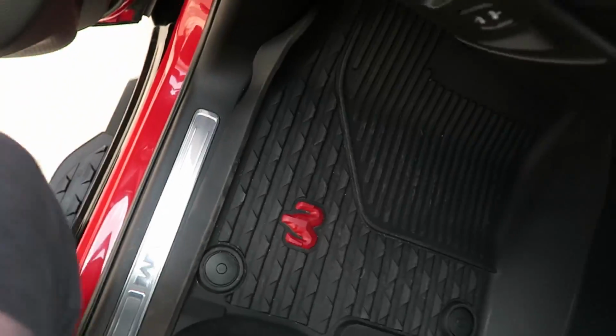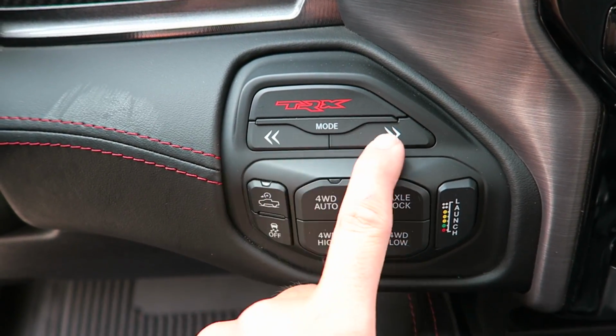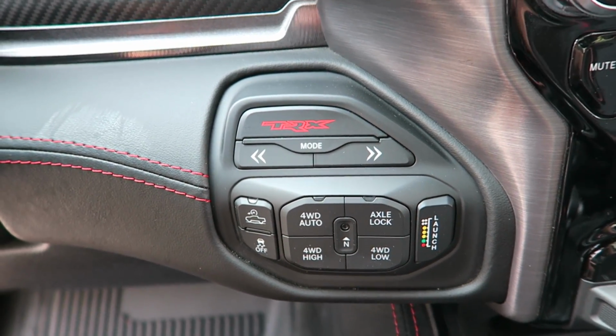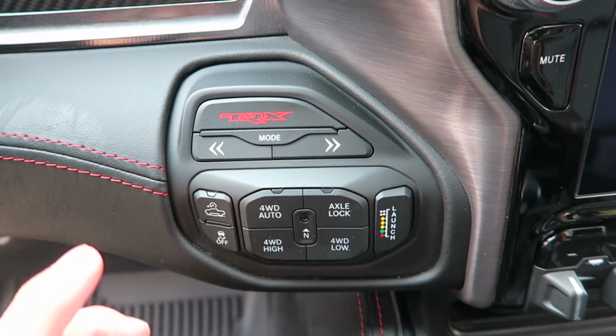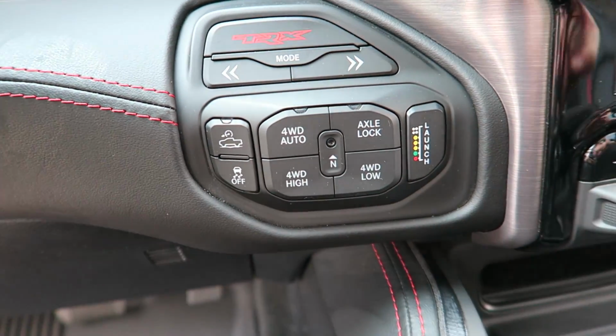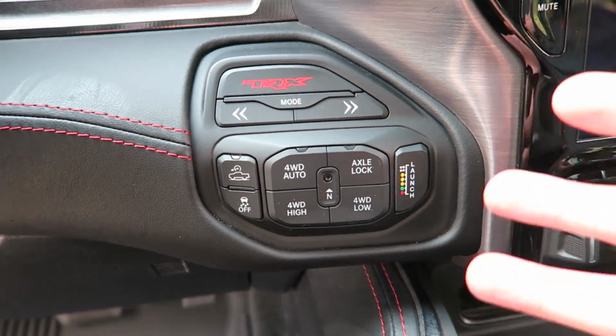And we hop up, it's got these steps right here. You can hop in. We have a TRX button here with the modes to switch between your various modes. So things like snow, sand, and mud, regular auto, towing mode, and then there is a Baja mode, which is pretty awesome. There's a launch control button there. This truck has launch control. Again, 0 to 60 in 4.5 seconds, and a massive truck.